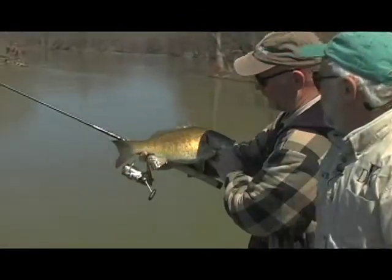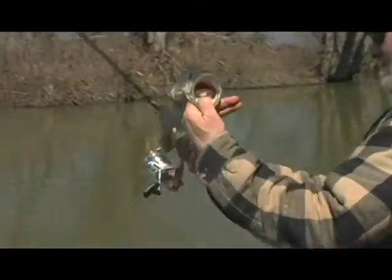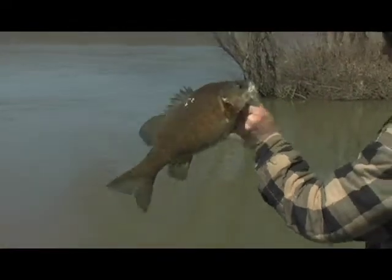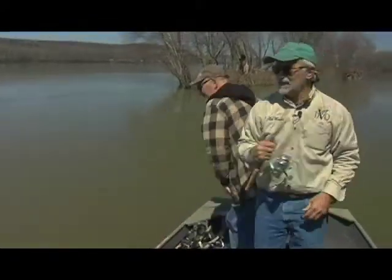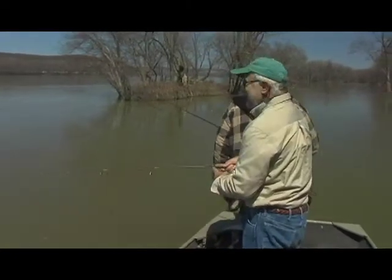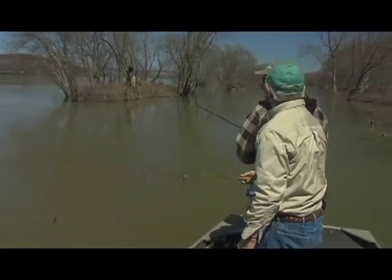Look at the bronze colors in her. Off the tube again. Off the tube. Give that dog a kiss. You gotta love it. I love Susquehanna River smallmouth. I do. I can't help it. Well, when you catch fish like that all day long, you gotta like it.